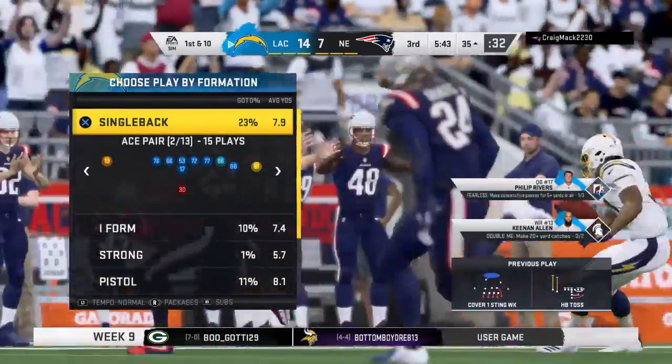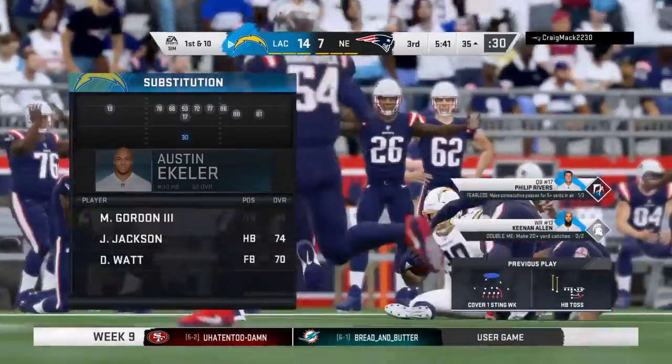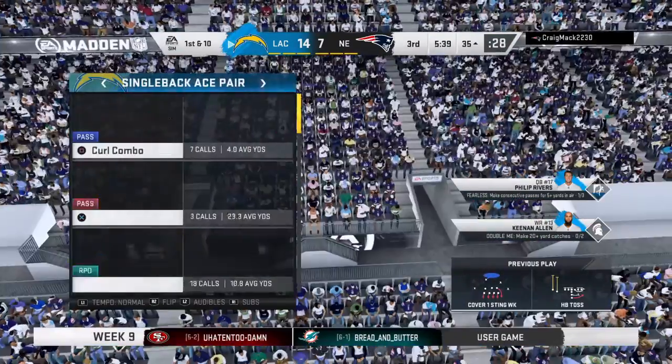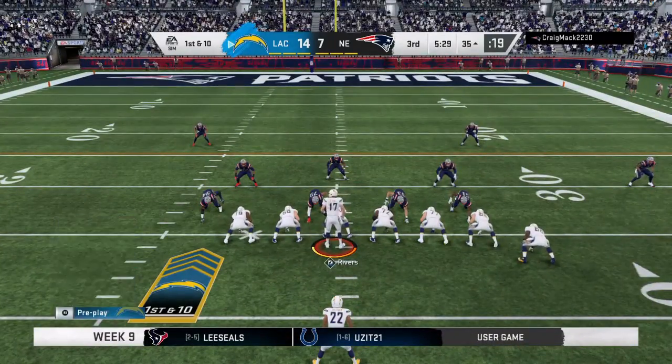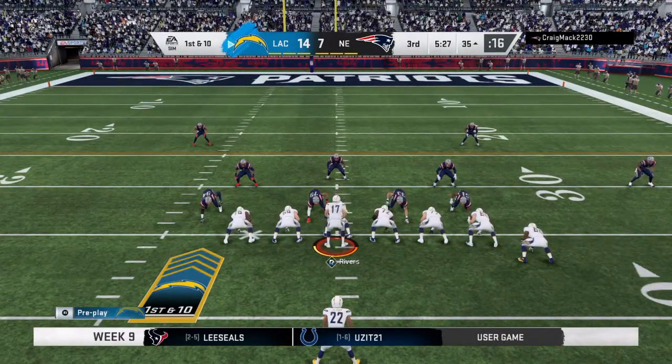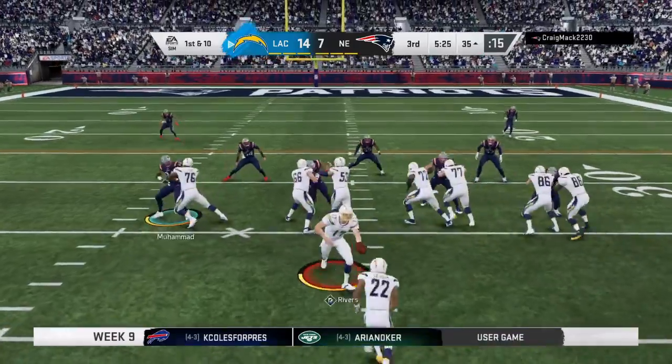Now, this is an example of breaking down a defense because on a lot of these runs, he's getting past the point of attack, and guess what he's doing? Forcing the secondary guys to have to make a lot of tackles. So into Pat's territory now. Here's 1st and 10 at the 35-yard line.